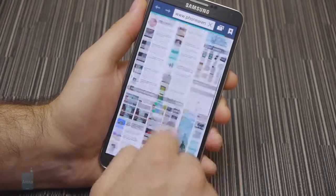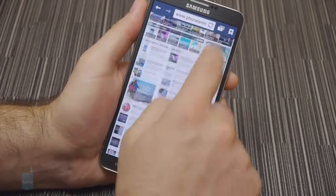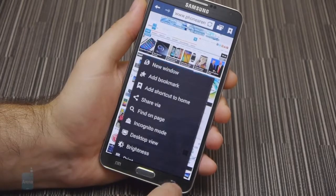Whole web pages can be read without having to zoom in, as the screen is detailed enough to display even the smallest of text. All in all, if you do a lot of browsing on your smartphone, then the Note 3 won't disappoint.